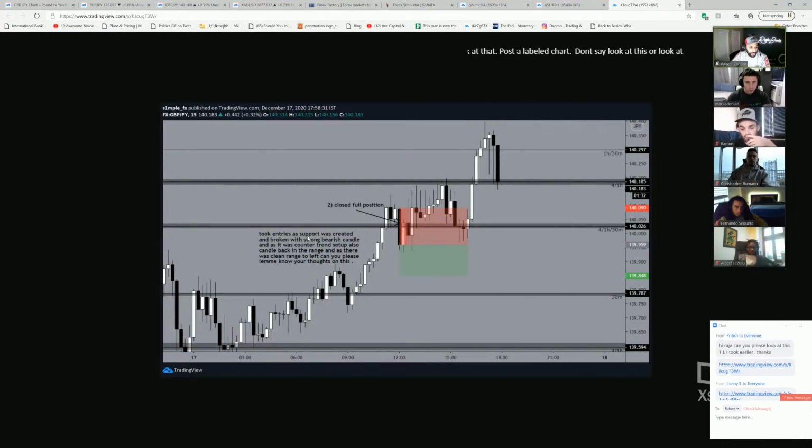Let's take a look at this chart over here. This took entries as support was created right over here and broke with a strong bearish candle. It was a counter trend setup, also a candle back in the range. Can you please let me know? Yeah, I don't know what happens. Oh, close full position over. So yeah, I'm not sure what's happening. Maybe there's a language barrier. I mean, an impulse entry should have been right at or below this point over here after a candle breaks this bullish candle, because we made a support at this point. This wasn't a support. This was just a small retracement here on the 15-minute time frame.